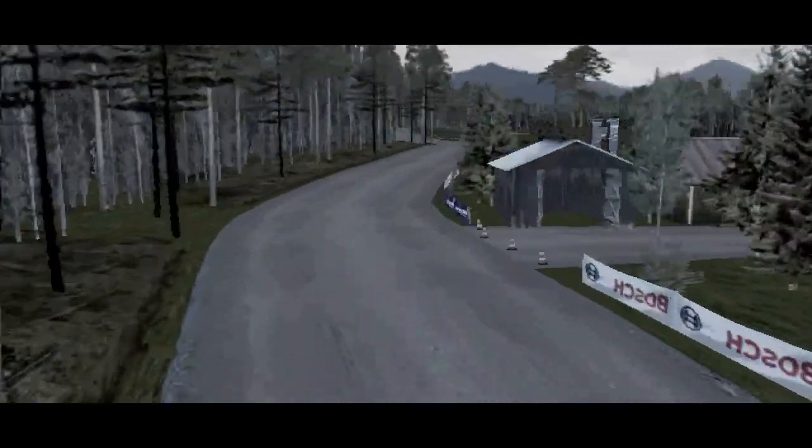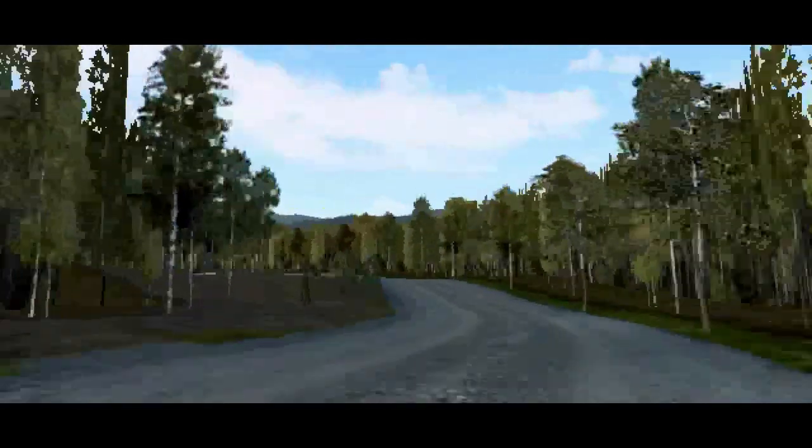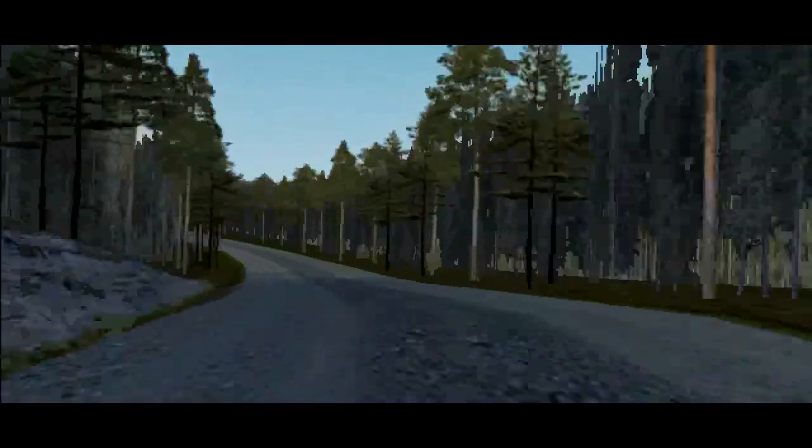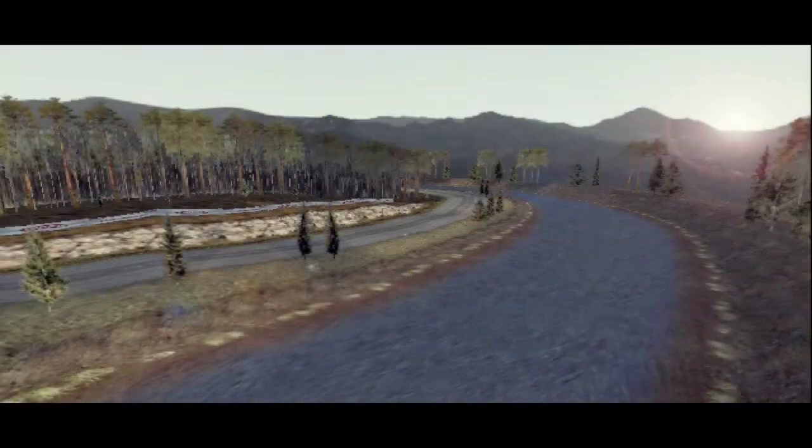White gravel and mud tracks make this rally one of the fastest in the world. The jumps, crests and long corners also make it one of the most hair-raising drives for any rally driver, and also one of the most exciting to watch.